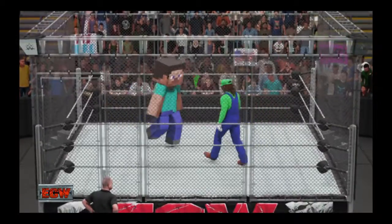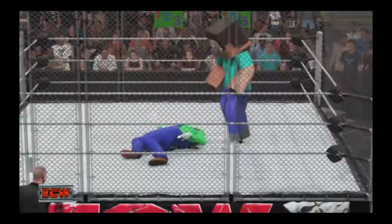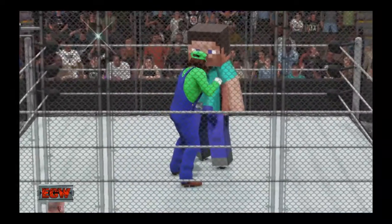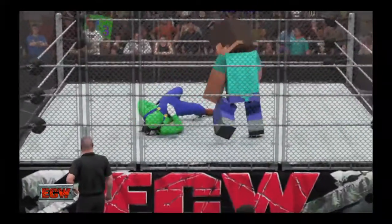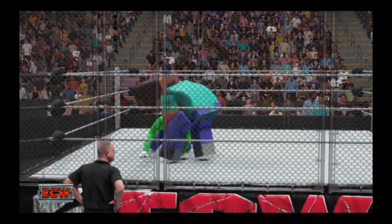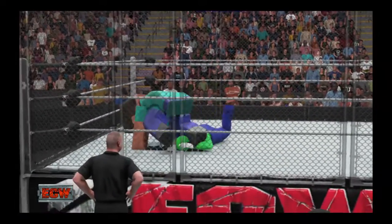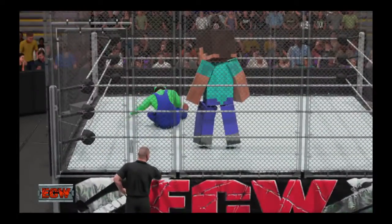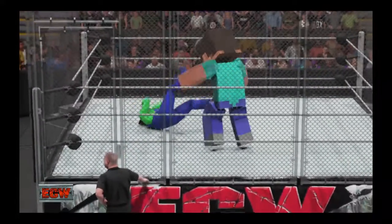And here we go with what will undoubtedly be a thrilling steel cage match. For generations, the steel cage match has been considered one of the most ruthless matches of all time. What a slam! Impactful. Will jar your spine. Boom! This might be it! Oh, my.